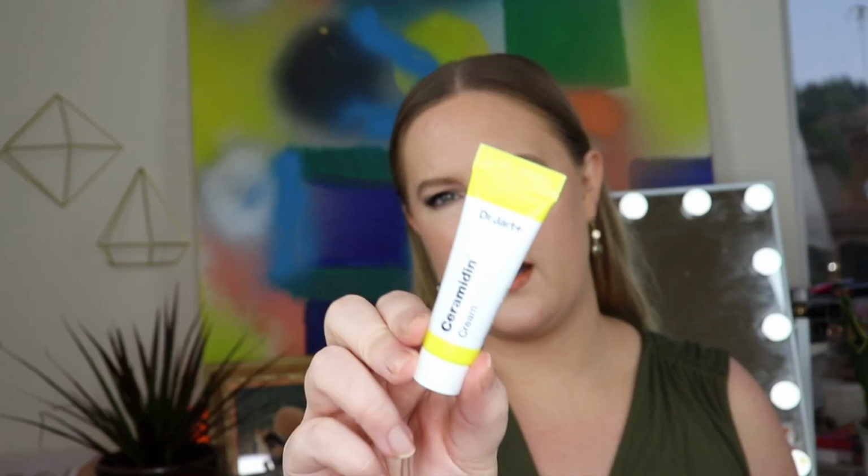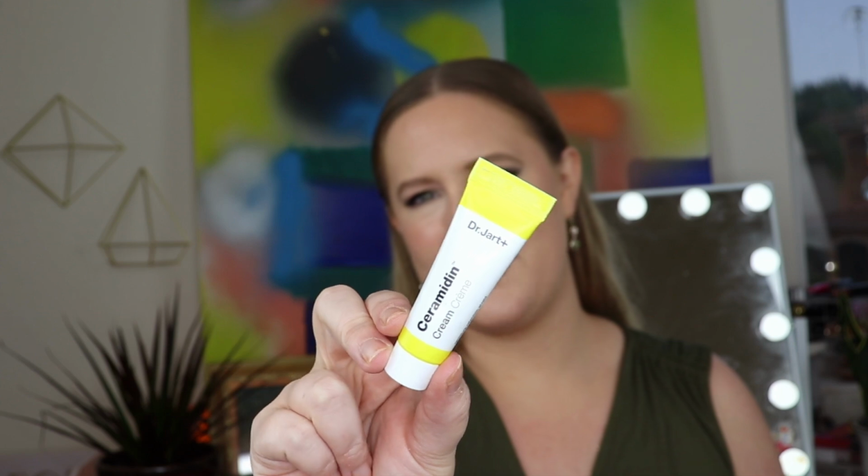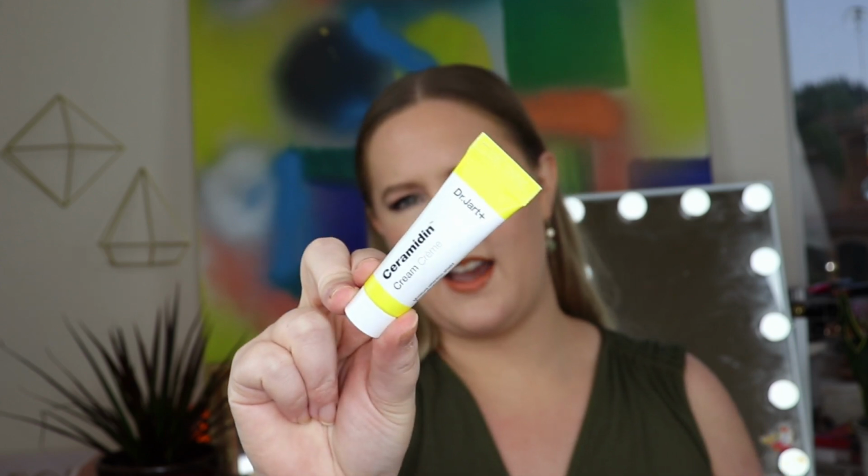We shall see. Next, we have something by Dr. Jart. This is a ceramidin cream. This is a deluxe size, but it's bigger than the normal Dr. Jart samples we get in this box. I always pass them on anyways because Dr. Jart, unfortunately, is not a cruelty-free brand. But it's just a cream that's supposed to be good at retaining moisture, apparently. The full size would be $48.